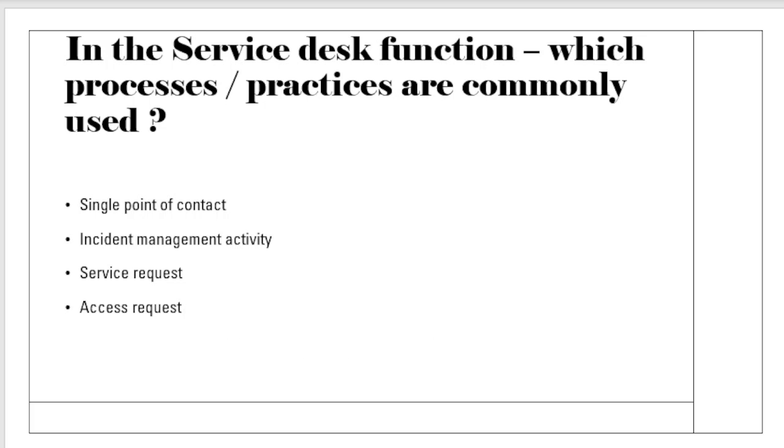In a service desk function, note that key terminology there, function, which processes, practices are commonly used? Well, the first point worth stressing is that for a service desk function, you want it to be a single point of contact. But those practices, those processes, are incident, requests and access management, or access request.